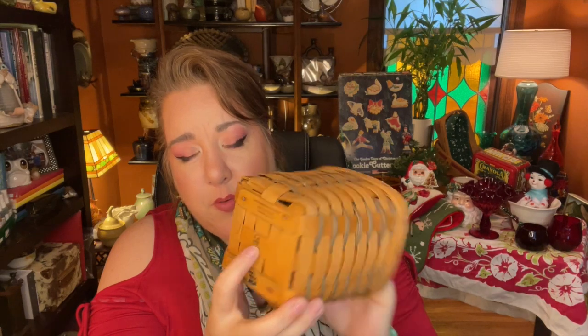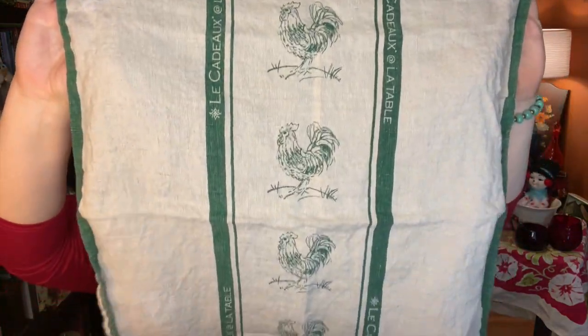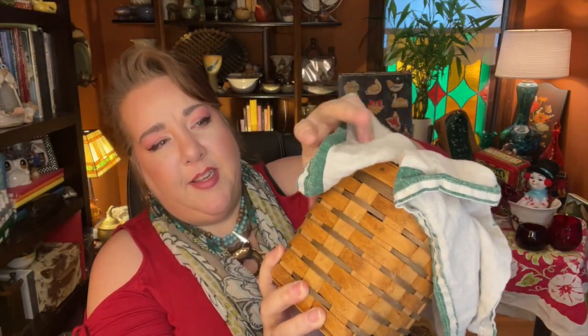And here's the Longaberger stamp, and here is the signature of whoever made it. It's got a fantastic look about it. And I'm going to include this little tea towel. I'm not sure where I found this, but it is Le Cardo La Table. Sounds fancy. I think it's a company that does dinnerware and stuff like that, but I love it. It's a linen tea towel, and look at the graphics on it, these roosters. I just thought that it had a nice rustic look too, and so it'll come right with this basket. This is item number 4. Let's call this one the Primitive Longaberger Basket and Tea Towel, and let's start this one off at $7.